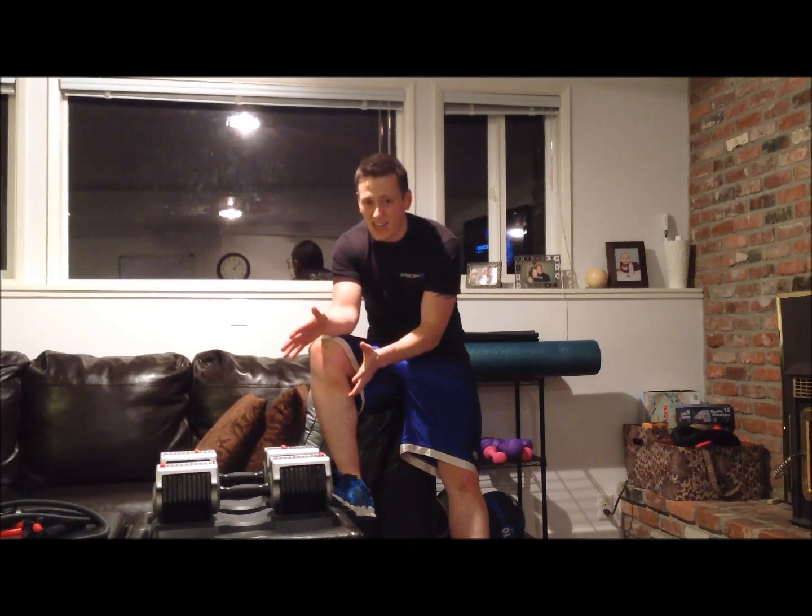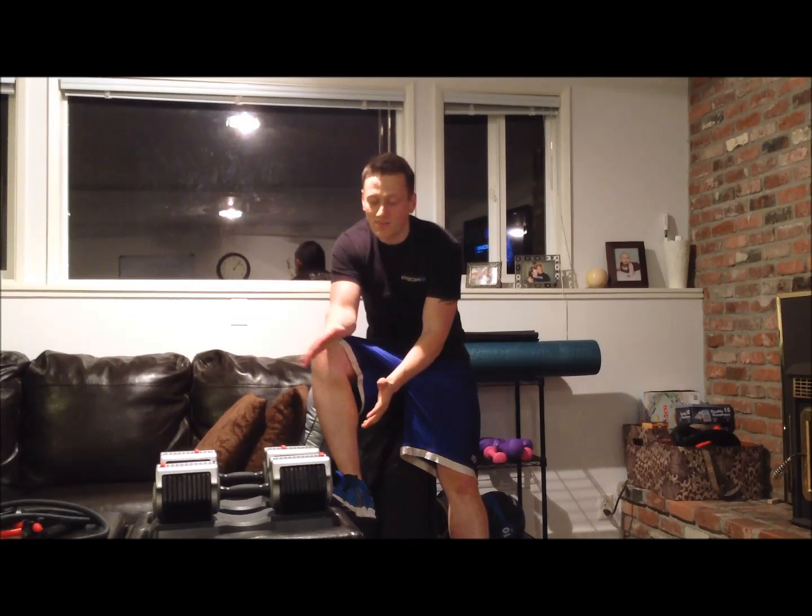That's about it, guys. Hopefully I covered all the bases there. Definitely, if you can swing the cost, go for free weights, go for adjustable dumbbells. Like I said, I got mine for $200 on academy.com. They're called LifeSmart. They're adjustable from 5 to 55 pounds.